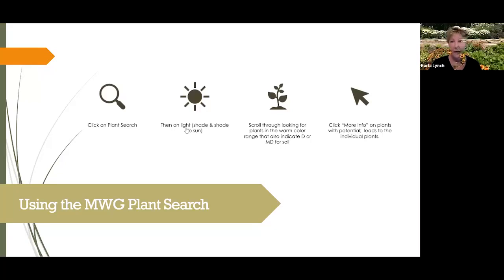And then I decided to click on light first because I felt like this was a shady site. I could change the soil a little, but I couldn't really change the site because of the big trees. And I clicked on shade. I also clicked on shade to sun, or part sun, I should have said, because clicking on one category can give you a small group of plants. And there is a little button that you can push to include plants that hit at least one of these categories. Then a huge list of plants came up.